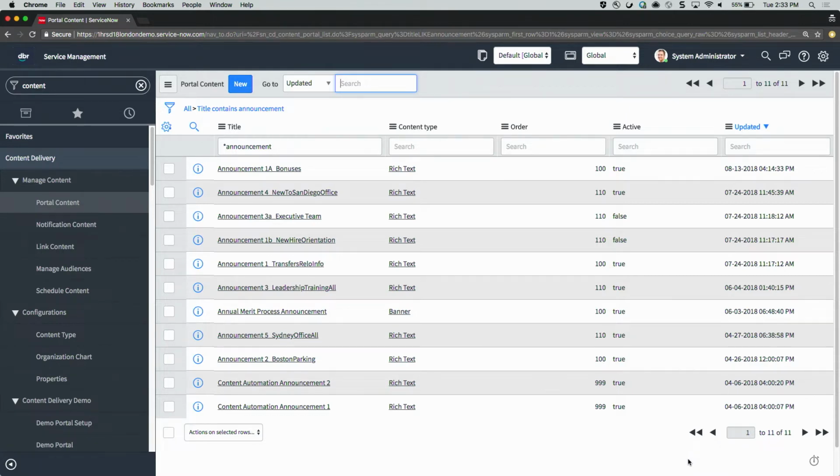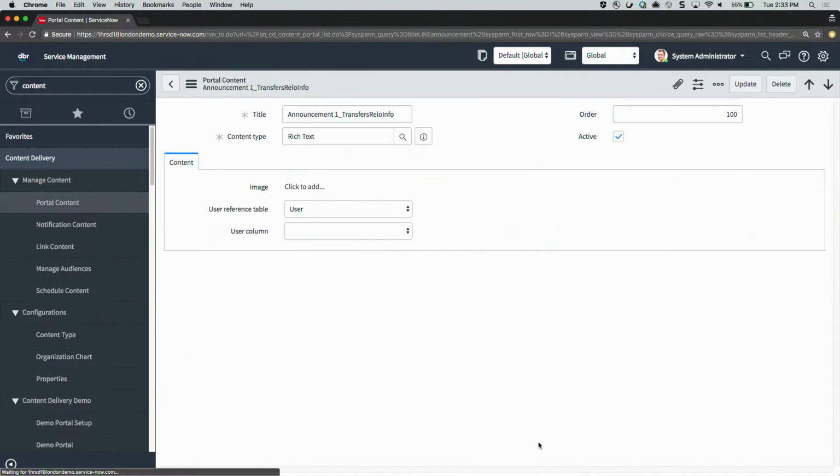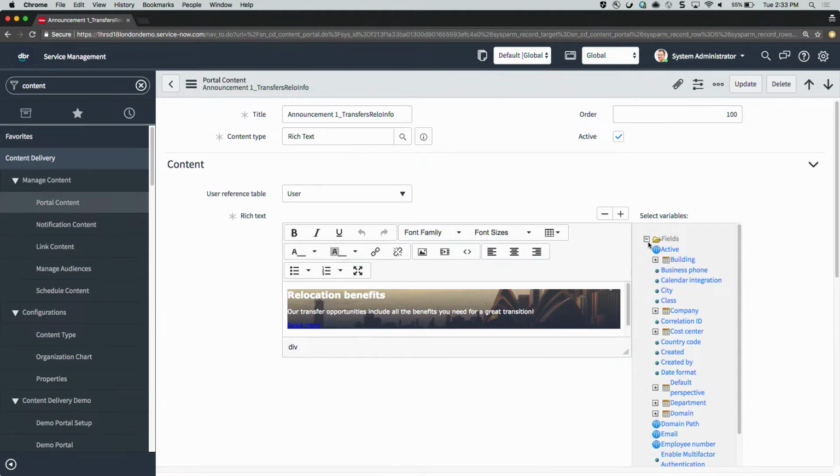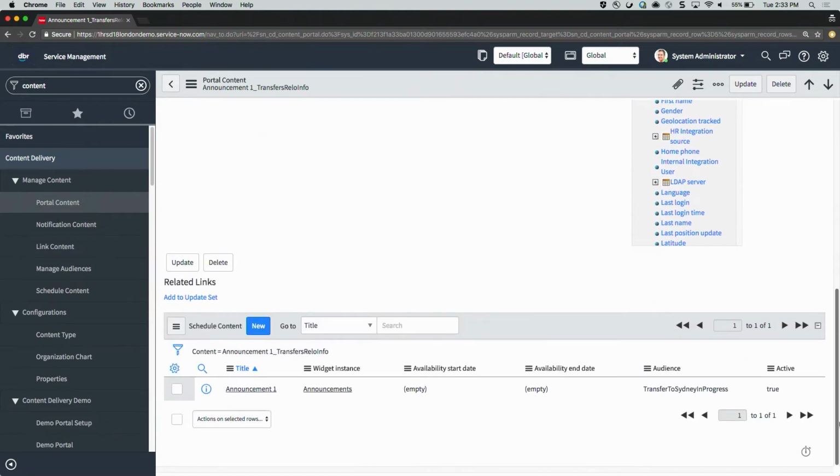So let's go into the transfers and relocation information announcement. In here we see all of the usual suspects in terms of rich text and areas we could choose to change the content type, include any number of variables that the system knows so that the information in the announcement is very personalized to Emily. But down below, we'll see a new ability to schedule this content and to set the audience that applies.